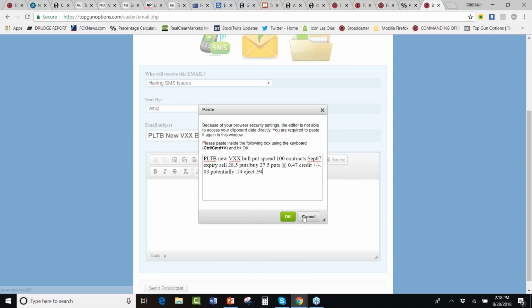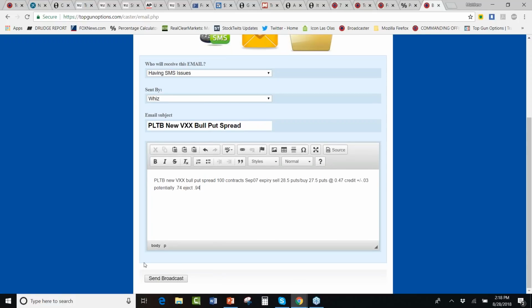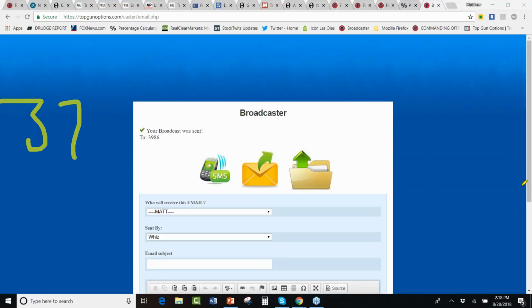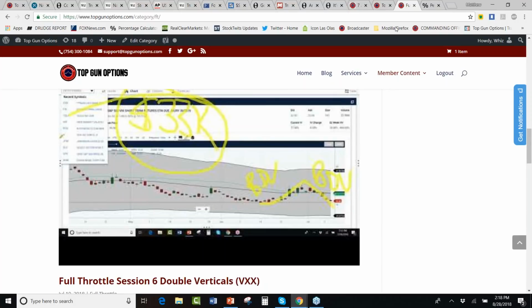And folks, Graham's down there in Australia. I got buddies in Afghanistan. These text alerts go within 2 seconds, literally around the world. Top Gun Options currently has 33 member countries. Isn't that awesome? That brings a tear to my eye. I mean, I remember when I started this thing 8 years ago. It was me. Now we're in 37 countries around the globe.